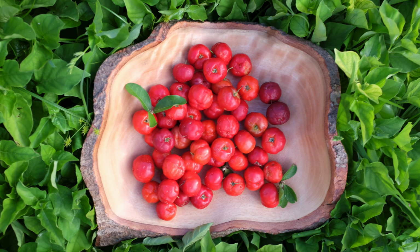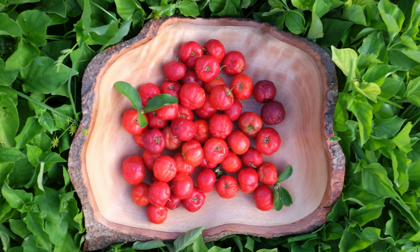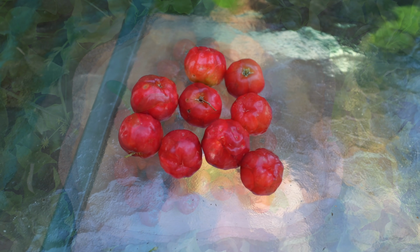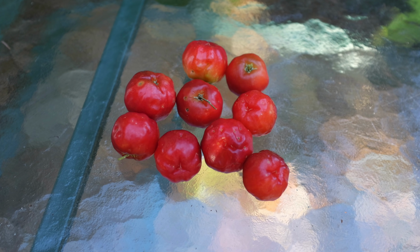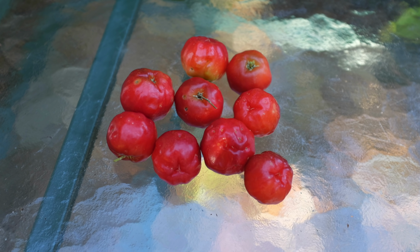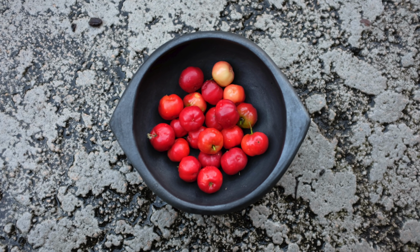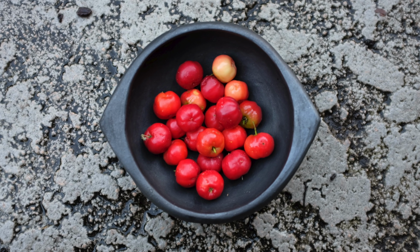But Barbados cherry is a very nutritious fruit. In addition to being very high in vitamin C, Barbados cherry also contains vitamin A, B1, B2, B3, calcium, phosphorus, and iron. Barbados cherries also have antifungal and antibacterial properties.